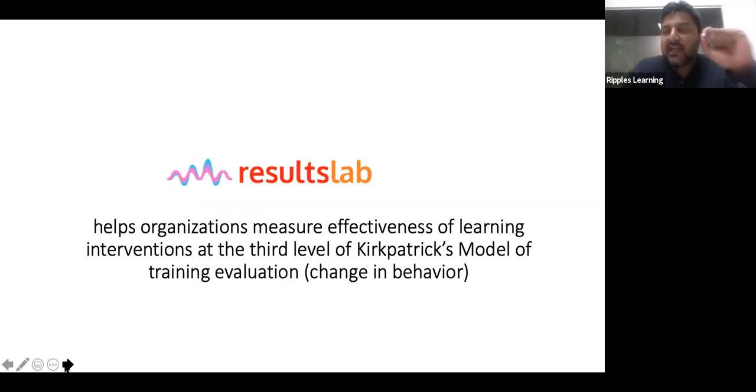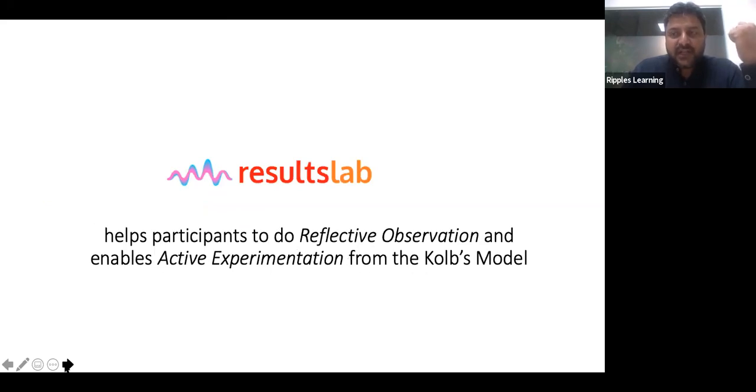Now, third level, as I said, change in behavior, if it's being captured, an application of what you have learned can lead to a favorable result or unfavorable result. If it's favorable result, then it's also capturing L4, which is result, which is success. It is based on active experimentation of Kolb's model. Just if you can Google Kolb's model after this webinar, you would see that it has 4 stages, and one of the key stages is active experimentation and reflective observation, and Resultslab enables both, right?